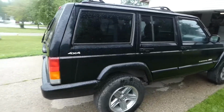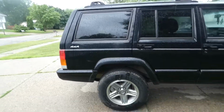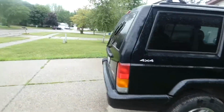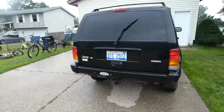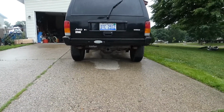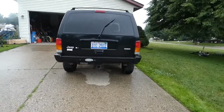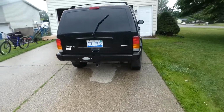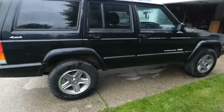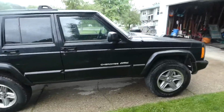This side, now that I got them new leafs in, sits a little higher. Look at it from the back. Probably why they say to do 2 leafs at the same time. Do both sides, because you will have one side sitting a little higher. But it is what it is. It's still a rust-free Jeep with 150K on it.